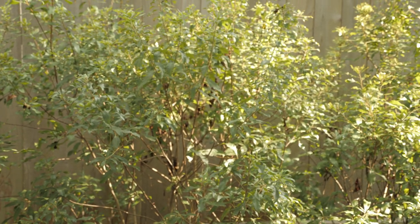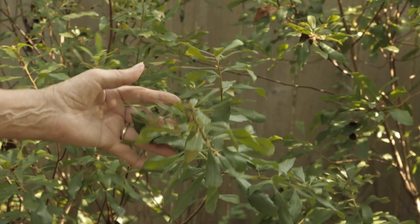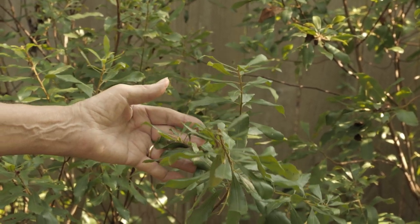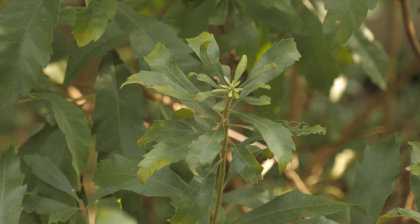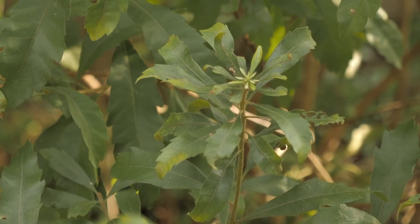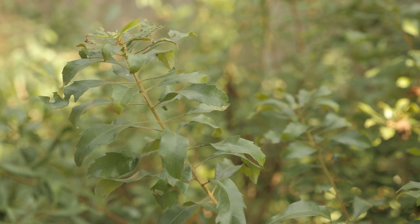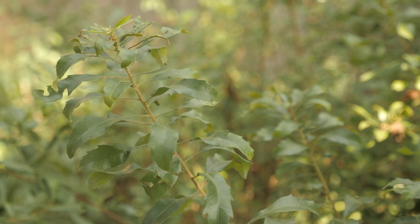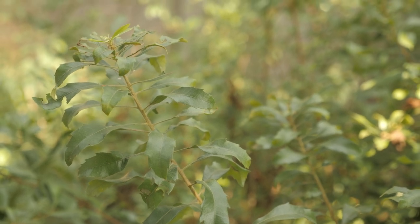It's a great plant for birds in a couple of ways. The female plants, and there are both male and female plants, produce berries, which some birds eat. And also, it has insects that feed on it that some birds eat. And last of all, if it's dense and cut back and thick, it provides a good shelter for birds for protection from predators or for nest sites.